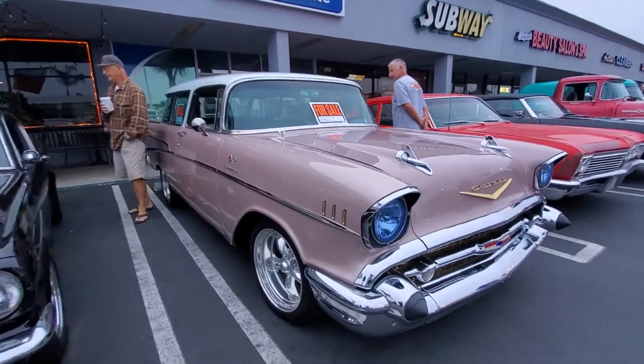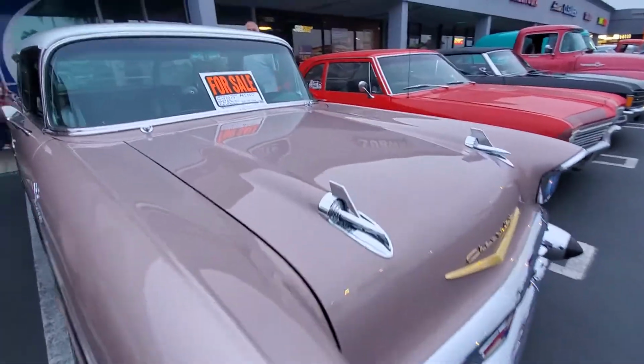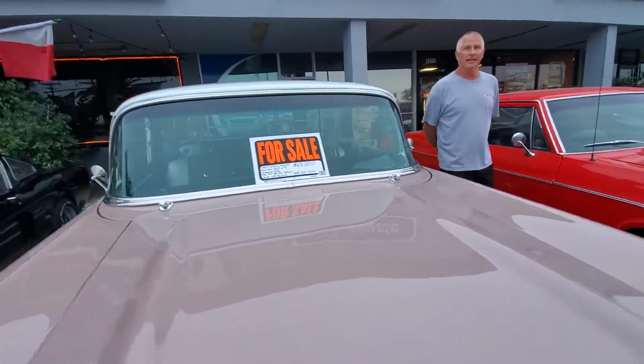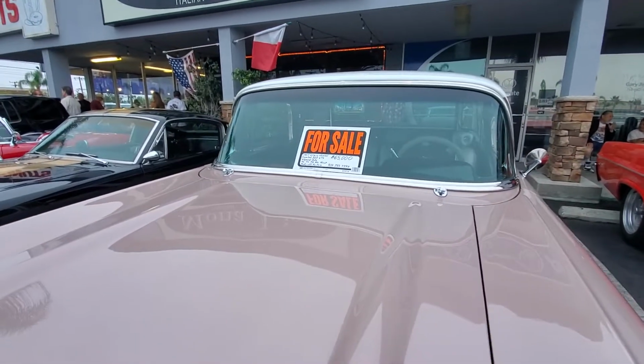Look at this fuel injector '57 Nomad, huh? Haven't seen this before. And it is available. You know why you never seen this before? Why? It has never been here. Wow. Another thing, it will never be here again. Is it somebody bought it already?